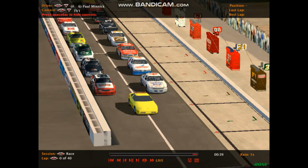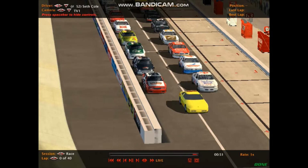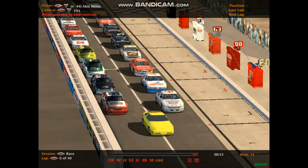And here's the starting lineup. On the pole, it's the winner at Richmond this season, Paul Minnick. He's alongside car number 52, Seth Cole, in the Red Baron Frozen Pizza Chevrolet. Minnick driving a Southern Biscuit Flour Buick. Second row is car number 44, Alex Miller, and number 97, Quentin Moore driving the car. Moore driving the Fisher Engineering Winter Circle Apparel Buick, and Miller at the wheel of the Piedmont Airlines Oldsmobile.